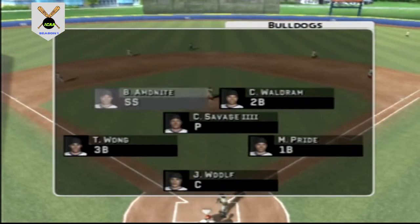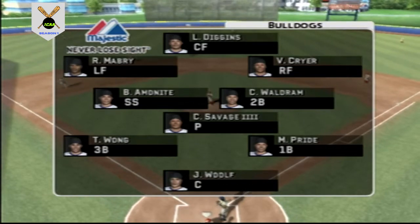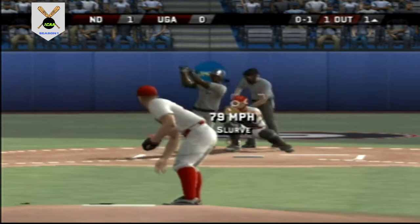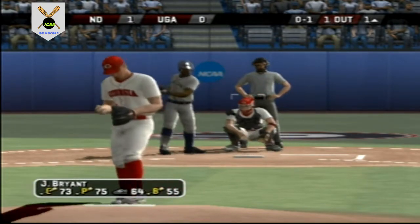Let's take a look at the home team's defense. The Bulldogs have an outfield that's in the middle of the pack in terms of speed. Well, fundamentally, these guys just do the right thing. Speed isn't great, but they're always in the right spot, and that can make up for the lack of speed.